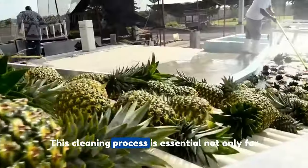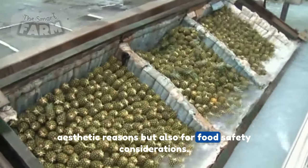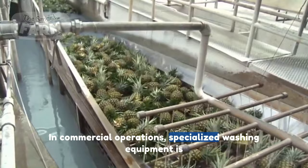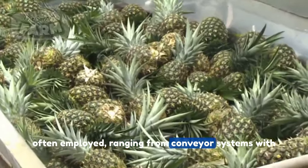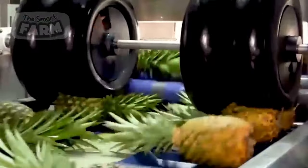This cleaning process is essential not only for aesthetic reasons, but also for food safety considerations. In commercial operations, specialized washing equipment is often employed, ranging from conveyor systems with water jets to brush and spray systems.